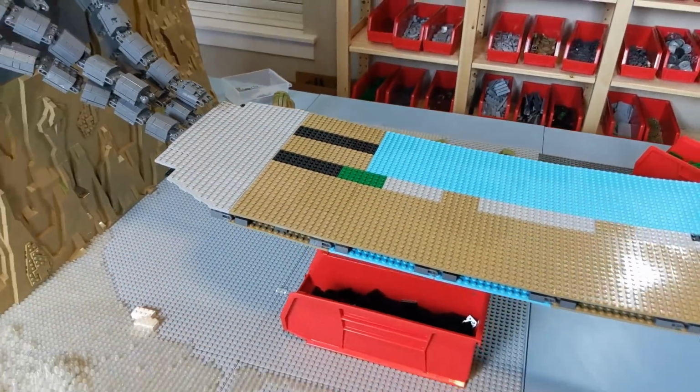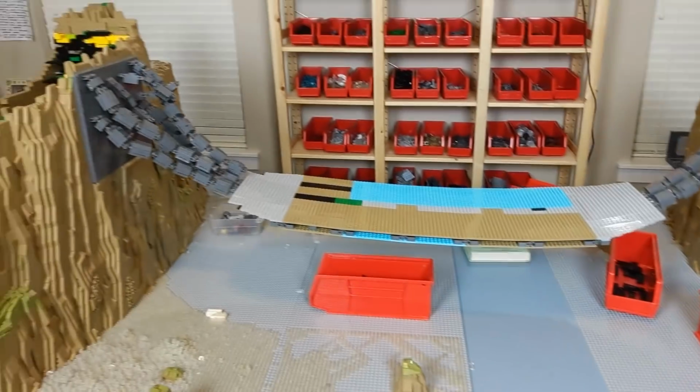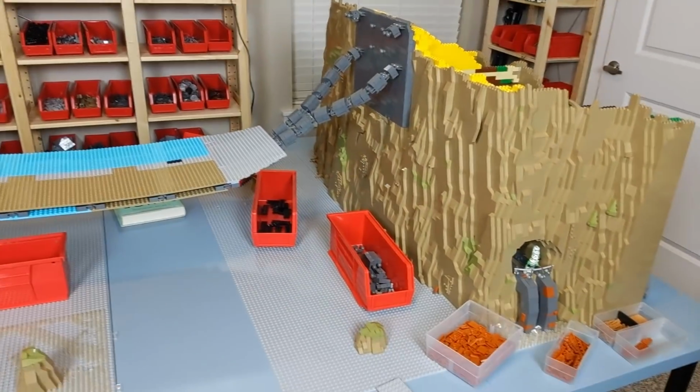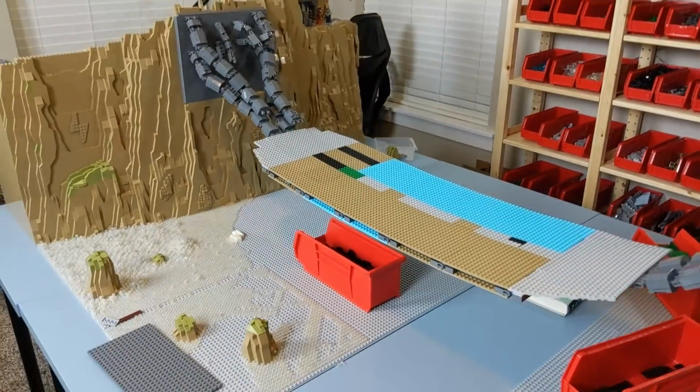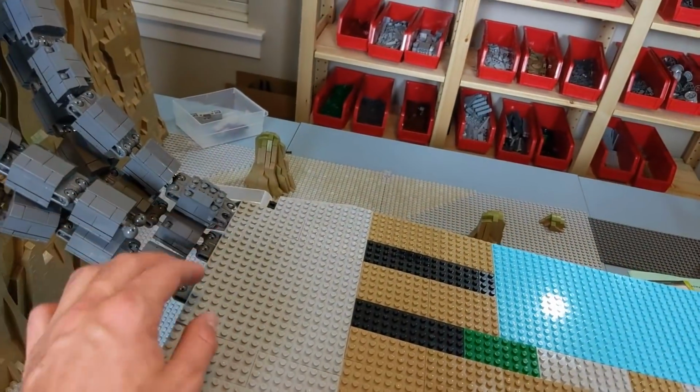But I'm excited. I was determined to get the bridge up this week so I could finally see what it looked like, and I feel like this looks pretty good. I feel like this is a good size. This will be a good sized city. And now I can start to figure out how to connect all the cables to the city as well.